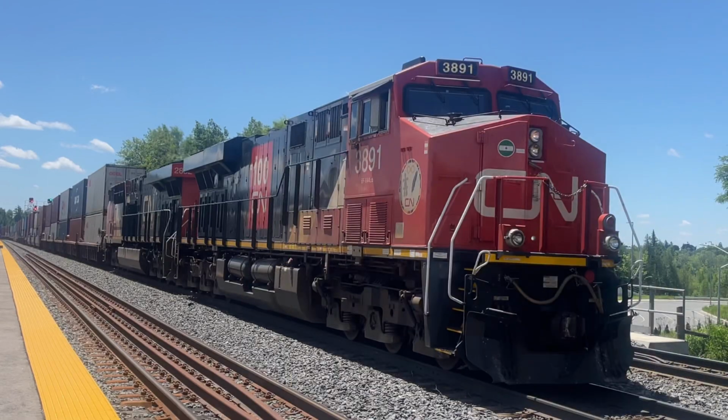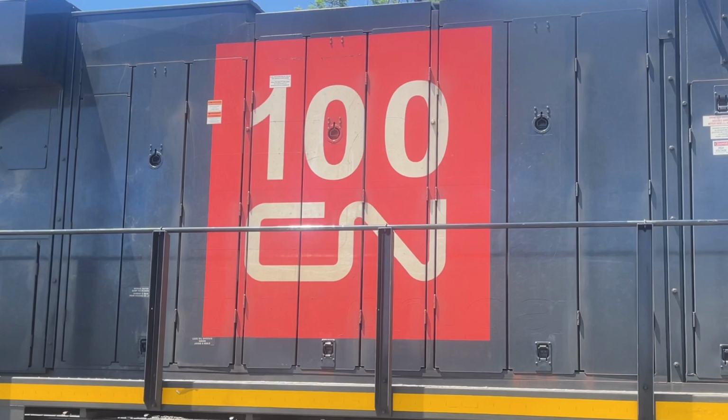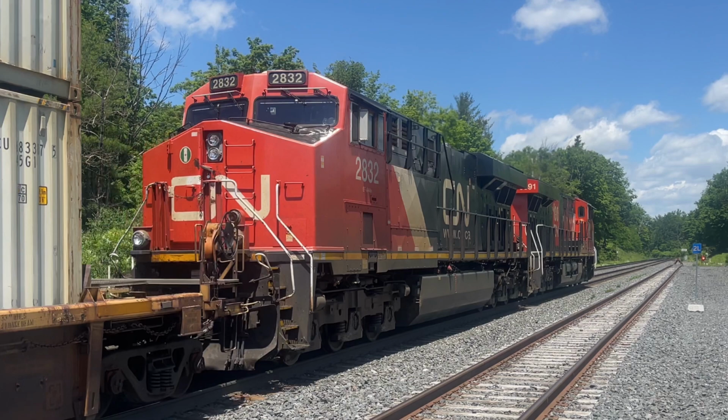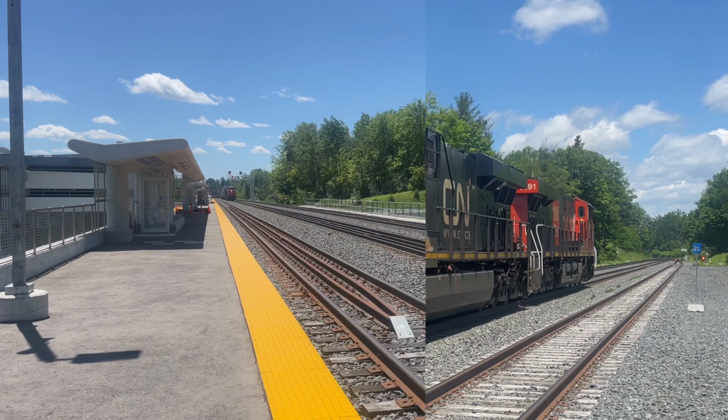The next train we saw was CN Q101, going from Brampton to Vancouver. It was led by 3891, which is another 100-year anniversary unit. And the engineer was really friendly as well. He gave us a light show and a K5HL horn salute as well. And trailing second is 2832. These two units were pulling 135 rail cars. And it was gonna come to a stop to have a meet with CN Q106, which will be the next train.